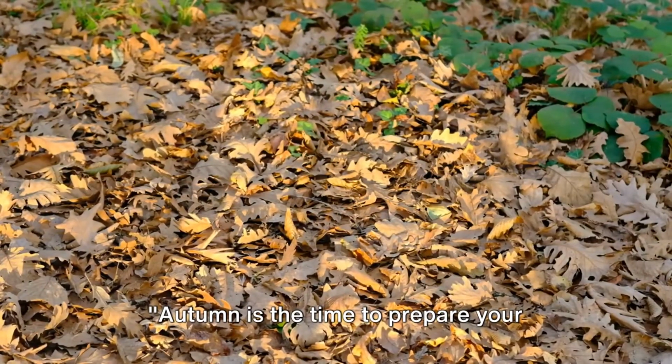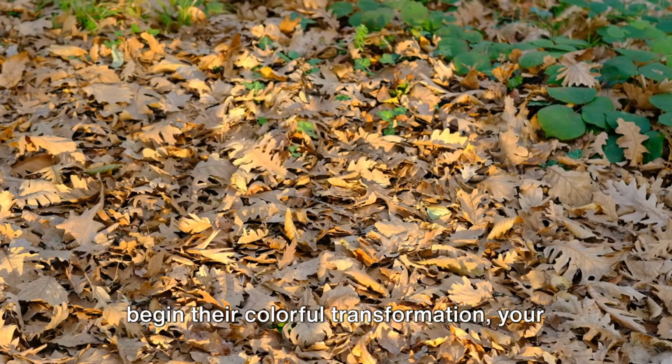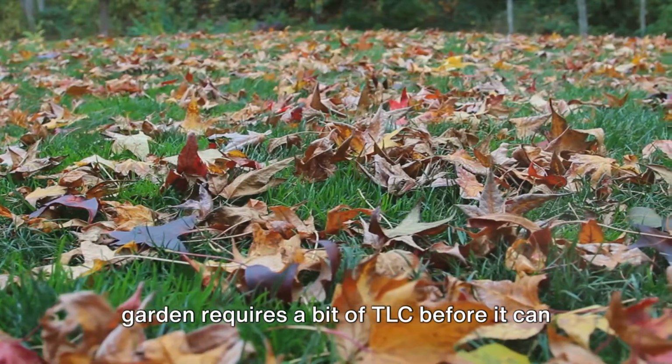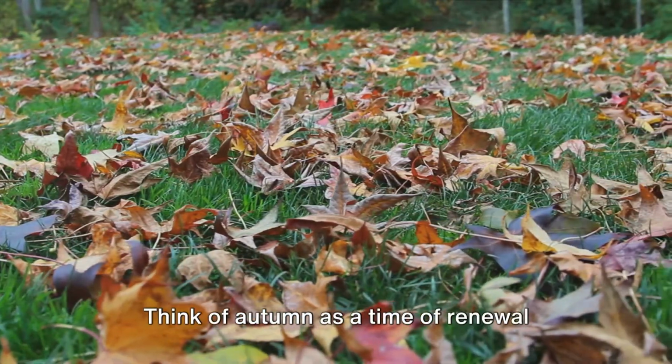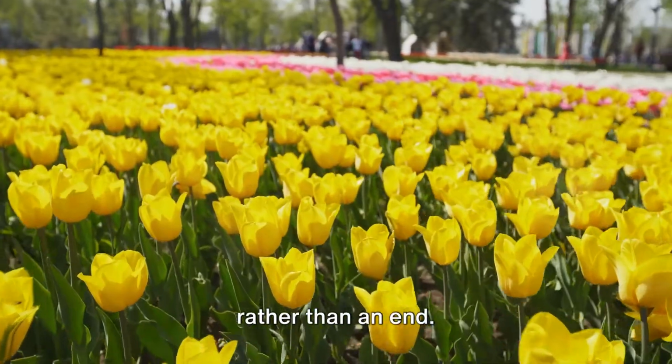Autumn is the time to prepare your garden for its winter rest. As the air turns crisp and the leaves begin their colorful transformation, your garden requires a bit of TLC before it can peacefully retreat under the winter's blanket of snow. Think of autumn as a time of renewal rather than an end.